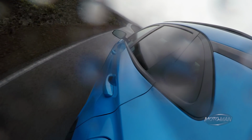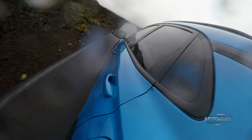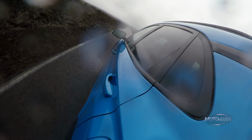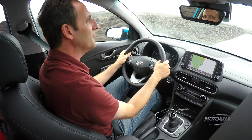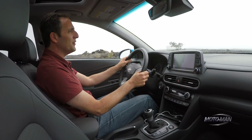Okay, so let's stay in sport mode. And the road, I wouldn't really call it straight, but the elevation changes are a bit more back here. We can get a little bit more speed. And the thing we really understand here is there's some good high-speed stability, and there's a very specific reason for that. The rear suspension on this one is related to the Elantra Sport.